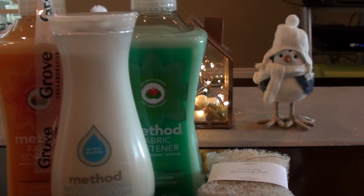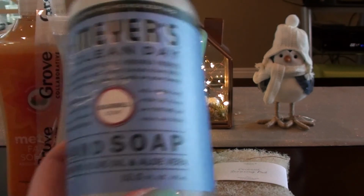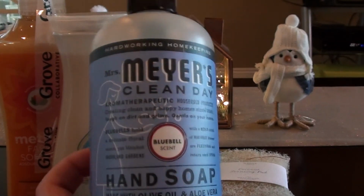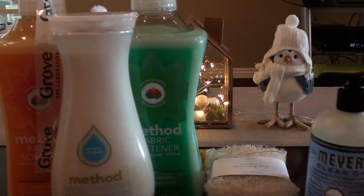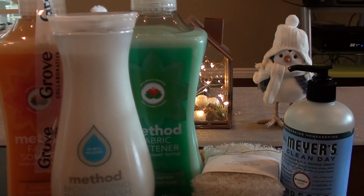Some people have said that their favorite scent is honeysuckle, and I think I did order a honeysuckle to try that. But I'll wash my hands with this one and come back with a better review, or let you know if I like it in a product review or something like that. So, okay, that was just my teeny tiny haul.